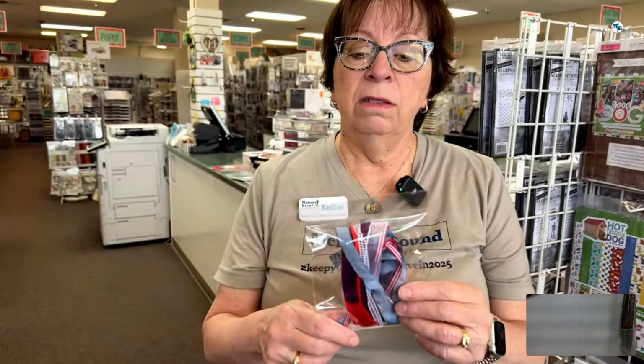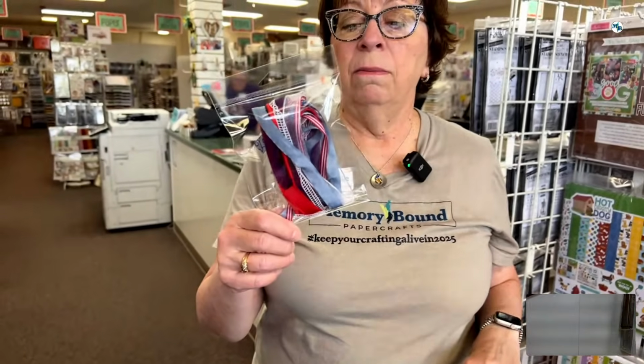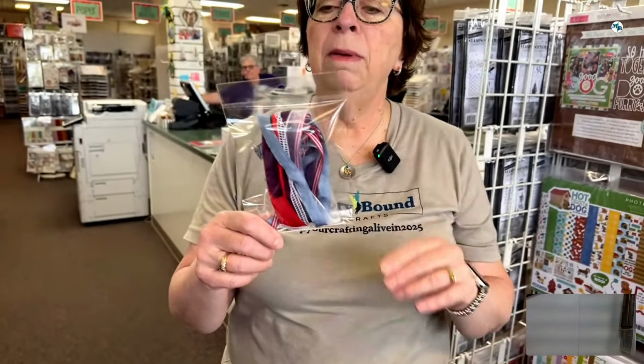Okay, we did put together a new ribbon pack because I know a lot of you really like the ribbon packs. And this is our patriotic ribbon pack. It's $6.49, and I don't know, are there 7 yards? It looks, is there only 6? 1, 2, 3, 4, 5, 6. Oh, I don't know. There's 6 different ribbons. There might even be 7. 6 or 7, and you can find this online.